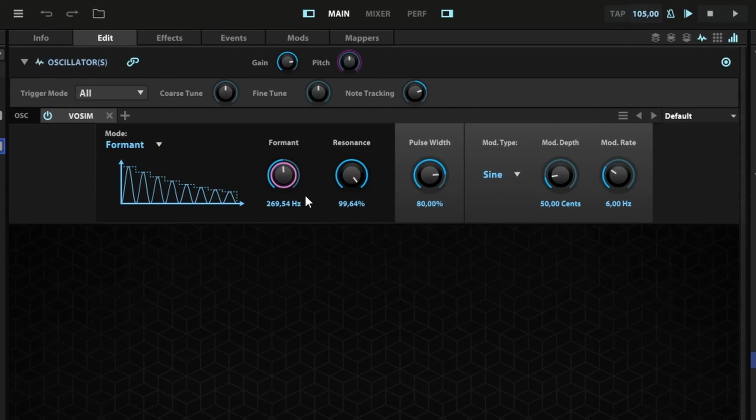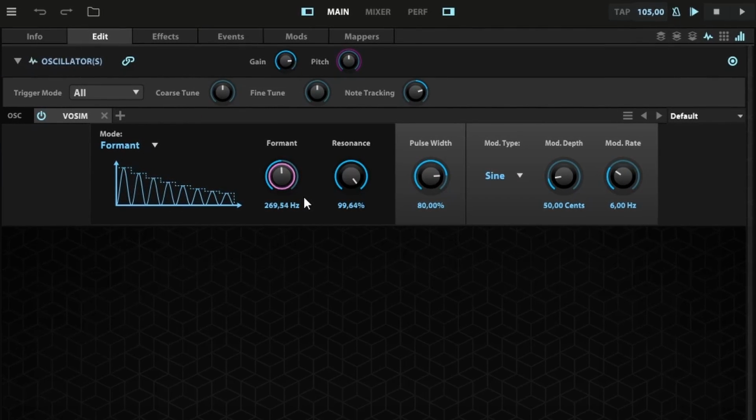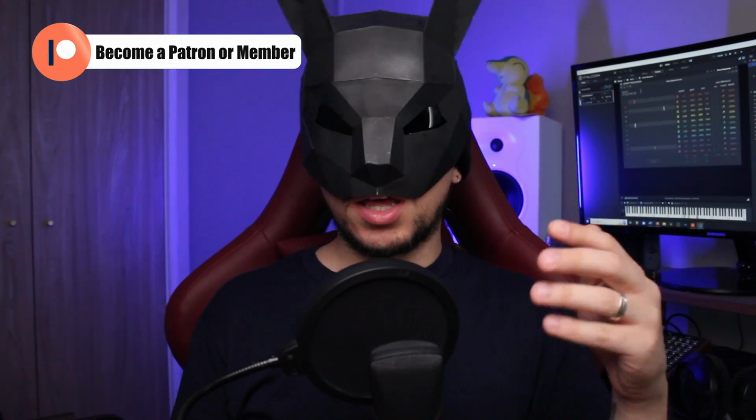The VOSIM is a formant-specific oscillator. On other synthesizers you will find formant filters, but here you can actually build up formant sounds with the oscillator itself.